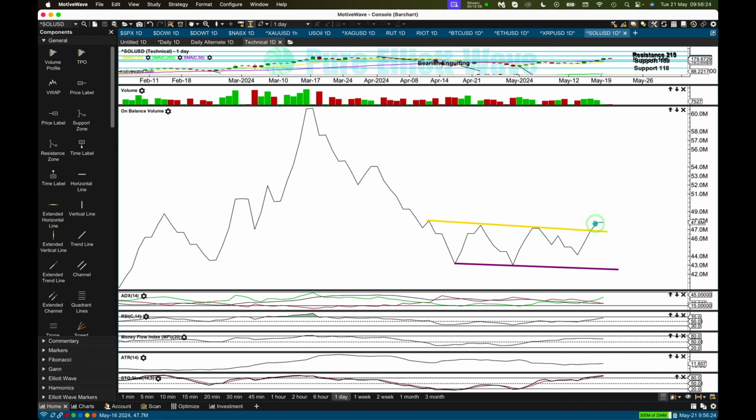This signal from on-balance volume is a reasonable bullish signal that expects that Solana is likely to see an upward breakout above resistance sooner rather than later. Sometimes when on-balance volume gives us these signals, it happens before price breaks out, and when it does, it can be used as a leading indicator or advance warning telling us what price is most likely going to do next. Not certain, but most likely.